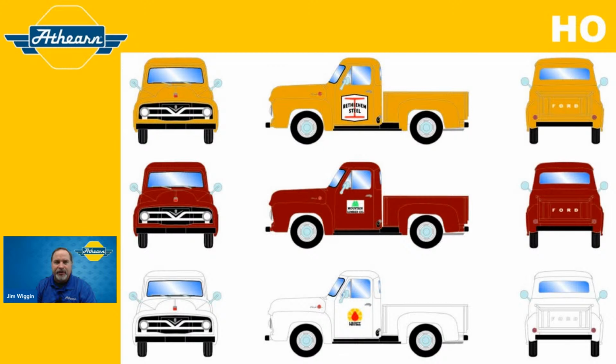Coming up next, we have Bethlehem Steel. These trucks here are pretty much for your industries. And if your industry's set in the 50s, 60s, maybe even early 70s, you can certainly add these trucks to your fleet. Next one is Mountain Lumber. This would be perfect for any small town lumber company that's set in the late 50s all the way into the early 70s. And then last but not least, Liberty Feed.